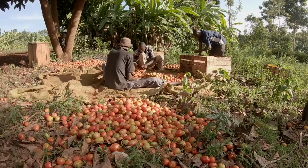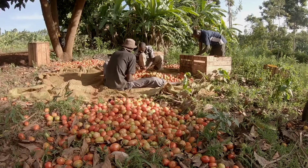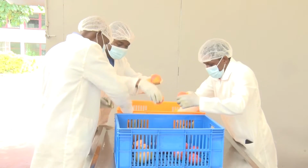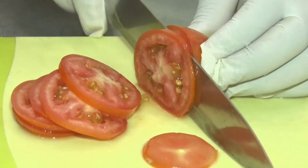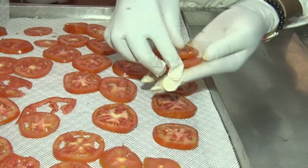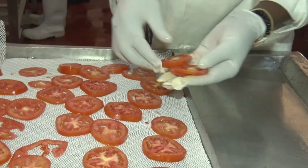The reason that food goes to waste is because the people that handle the food do not use the right post-harvest handling practices, and secondly, the level of value addition to the food as a way of utilizing food that is not sold in the fresh market is not being done.